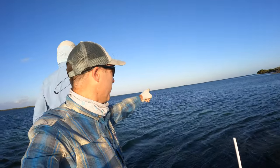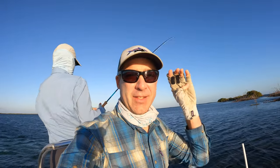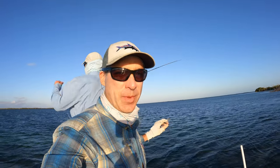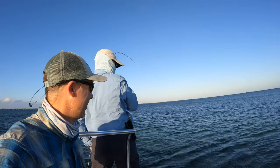Okay, here we are, day four, and we have some dolphin right here next to the boat. And Carl has made four casts, and he has hooked four fish. And we got a bunch of jacks right in front of us and yellowtail, and there's all these tarpon as well. So all the fish came off, but he's probably gonna hook another fish on the very next cast. Yep, there he goes. One more.